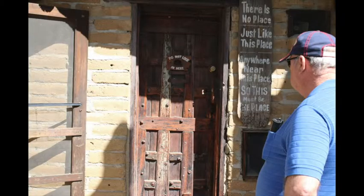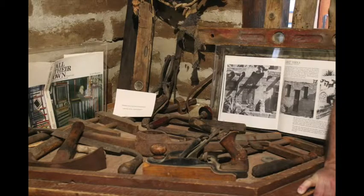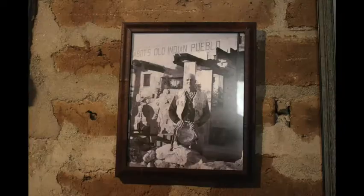The floor here is made from an old buckboard floor. And we're going to go into the architecture gallery. Right here. All movie stars from Hollywood would come to this ranch for R&R.